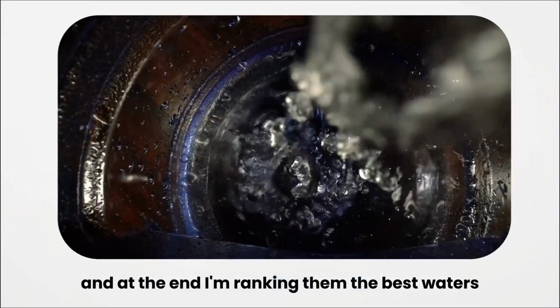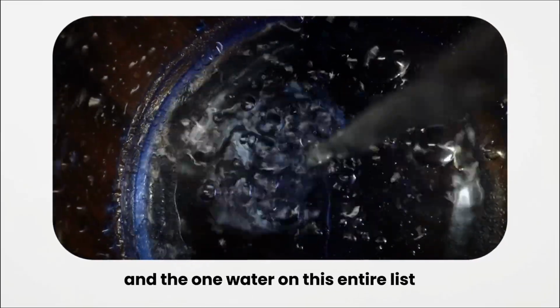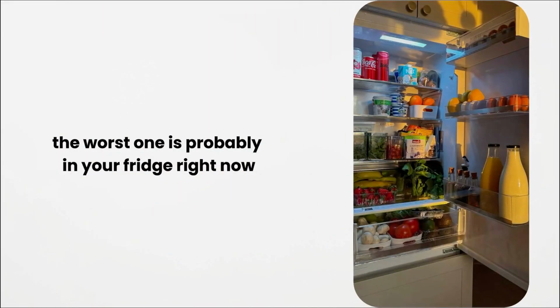The best waters. The trendy but honestly fine waters. And the one water on this entire list that you should probably stop buying. Fair warning, the worst one is probably in your fridge right now, thinking it's healthy. Stick around. Quick disclaimer before we start.